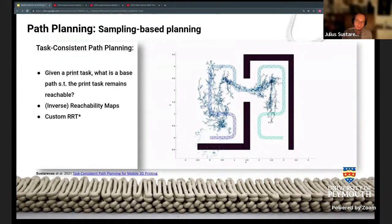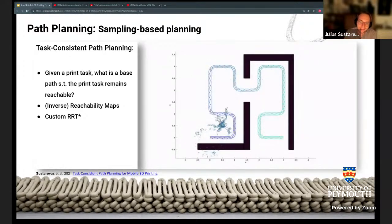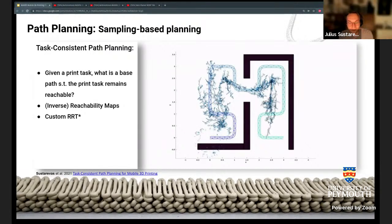And these were done not only in spatial terms, not only in X, Y, and not only in base pose, but also along the process, because something about 3D printing is that it's a single directional process. You can't go back on it. As you see this tree exploring, the print path in this example evolves from left to right, from blue to green, and the tree explores along the print path, constantly checking and validating the base poses using reachability maps, and also sampling valid poses given only the task, using these maps as well.